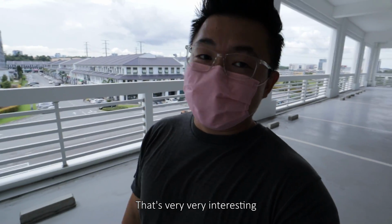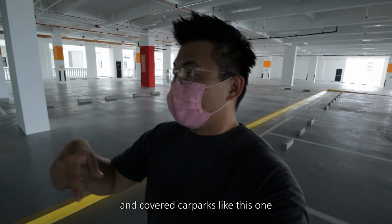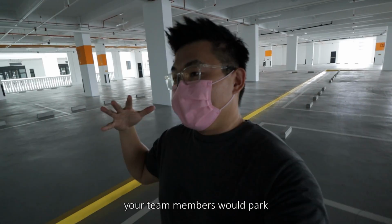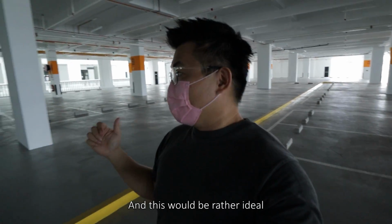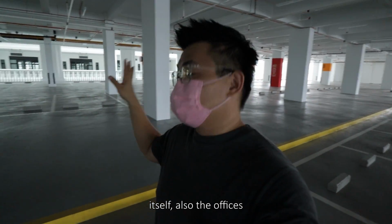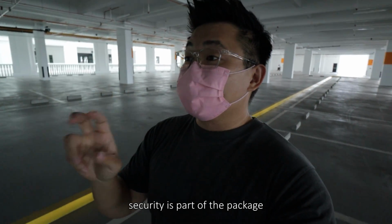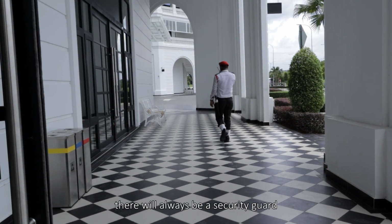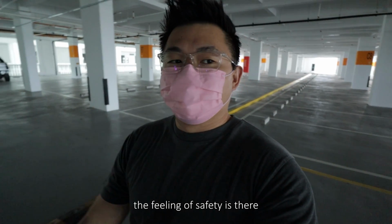That's very interesting. Then for car park base, there's a mixture between open air car parks and covered car parks like this one. Imagine if you run an office here, your team members would park their car somewhere, and this would be rather ideal because they have direct connection into the retail space itself, also the offices lah. And because this is again another strata project, security is part of the package that you are subscribing to. Hence, there is always a security guard patrolling around, and somewhat the feeling of safety is there. That's very important.